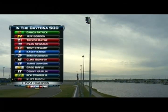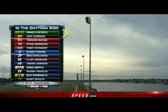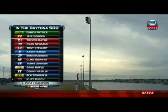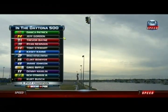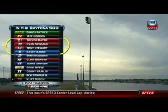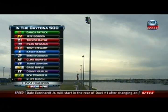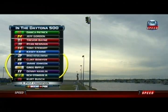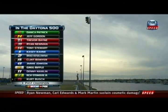Now, the front row for the Daytona 500 is set, provided they have no problems in their dual race tomorrow. We also know that based on qualifying speeds, these 4 drivers, if they don't race into the 500 tomorrow, will have positions in the starting lineup. And we also know from car owner provisionals, and that includes Ricky Stenhouse, because it's the car that qualifies for that provisional, the owner from 2012.